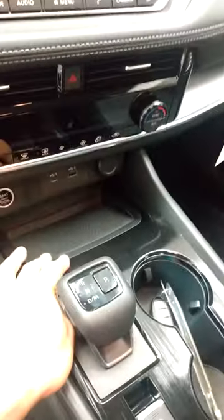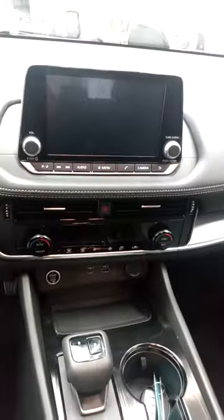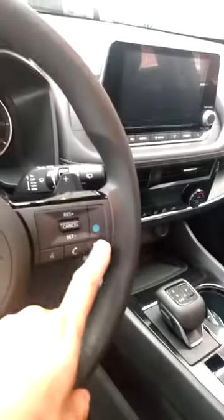Even the small things like your little storage. Right there is a wireless cell phone charger. And a new design dash with your touch screen, the 360 view, push start. This one has the ProPilot Assist that helps you drive a couple different ways.